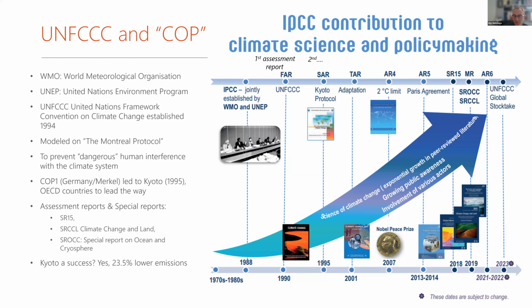Importantly, this puts very much the onus on the developed countries to lead the way. The idea is that, of course, as developed countries, we have benefited mostly from this carbon pulse, this fossil fuel boom in terms of our economy. So we are the richest, and therefore should also bear most of the burden of solving it.